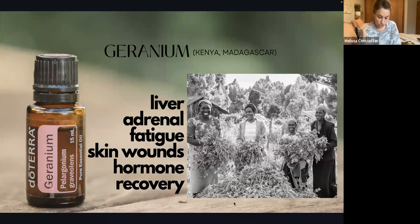But you can be using ginger or geranium so many different ways. Topically is how I typically recommend it, right over the liver, diluted, especially if you're waking up in the middle of the night, like every single night between 2 and 4 a.m. You are likely liver congested, overwhelmed, and your body's trying to wake you up so it creates more energy to dump the toxins. And so you need to be using geranium over your liver at night before you go to bed. So that's some hormone recovery as well.